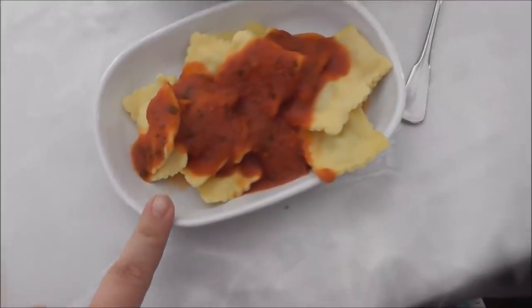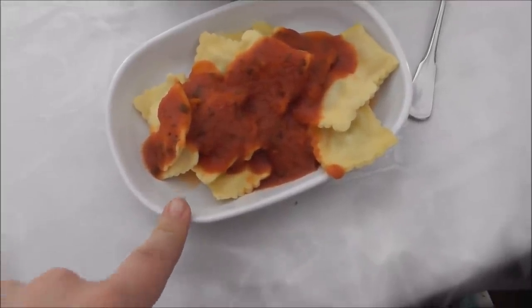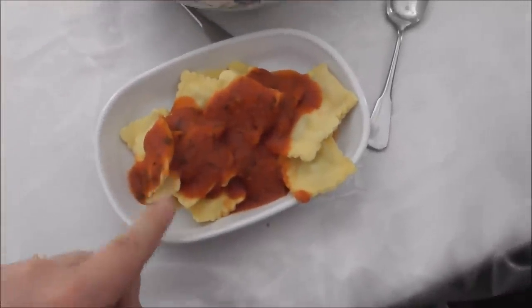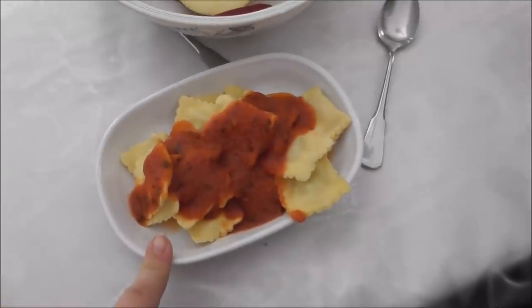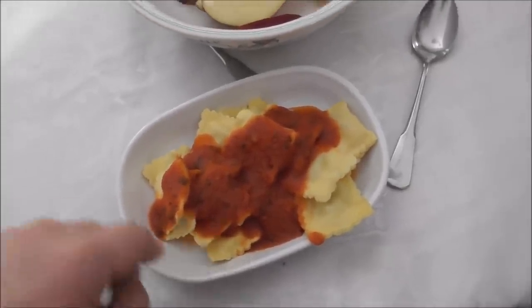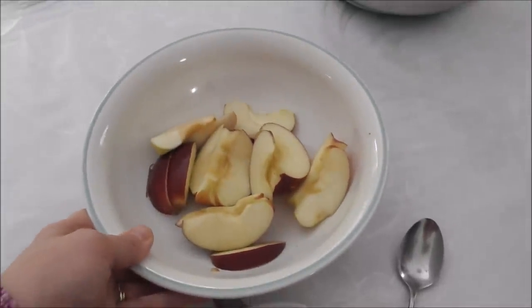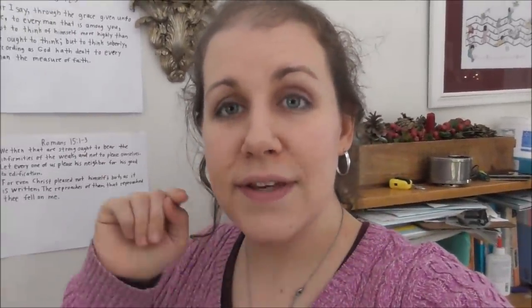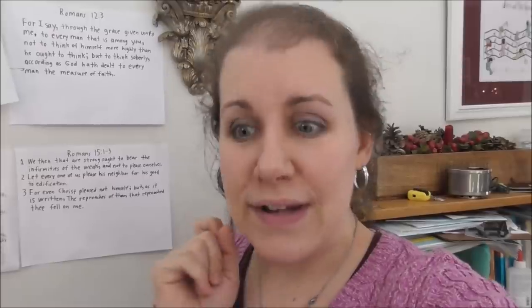We have some of those raviolis that we had picked up on clearance at Aldi. Well, no, we picked up the ravioli 2 months ago? 3 months ago. But they were at Aldi. And then we put some marinara sauce on them, and we have some apples. Some days you have to have easy days, and today is one of those easy days. Hopefully tomorrow I can get cooking. Maybe we'll make some bread, slice it up, have some sandwiches. It's been a while since we've done that.